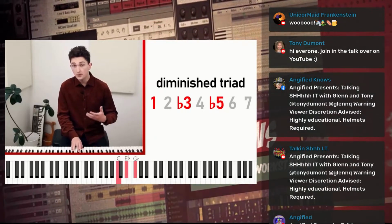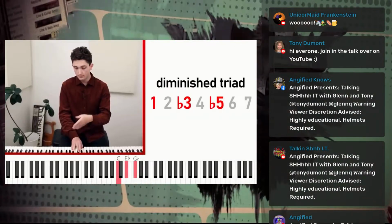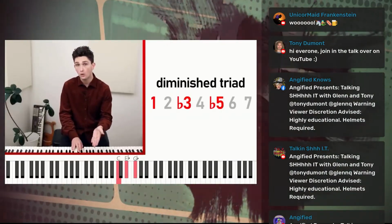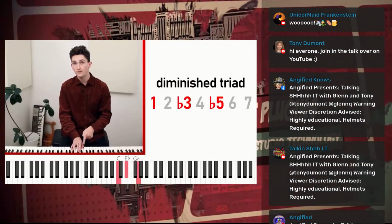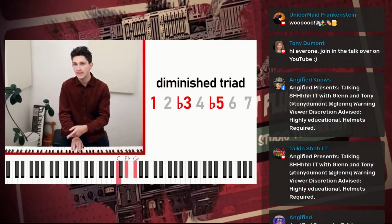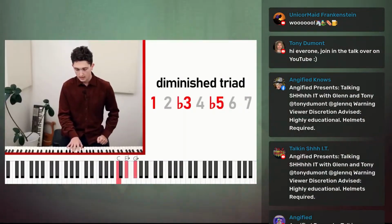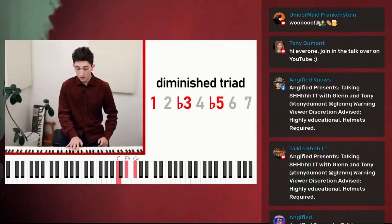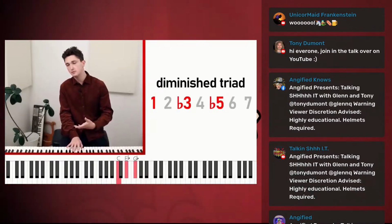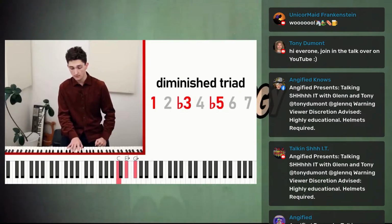down, we get a diminished triad. A diminished triad is just a minor triad, but with the 5th lowered, or diminished. The gap between the root note and the 5th has been made smaller. It has diminished, hence diminished triad. And although they have a slightly unusual, maybe even spooky sound, they are still very common, particularly in styles of music like jazz or classical music, but you can find them in pop music as well.